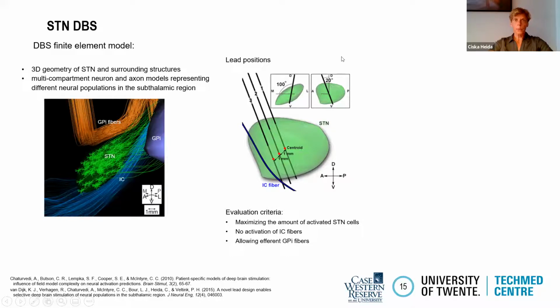So what we did is we made use of a volume conduction model that was developed by the group of Cameron McIntyre. This model is quite complex, especially more complex as compared to the motor cortex stimulation model that I showed previously. It includes the STN, but also some of the surrounding structures, so DPI fibers, IC fibers, and also the GPI itself. And it also includes more detailed properties of conductance of these different types of tissues. So anisotropic properties were also included. So it's in anatomical sense also more realistic compared to the motor cortex stimulation model.